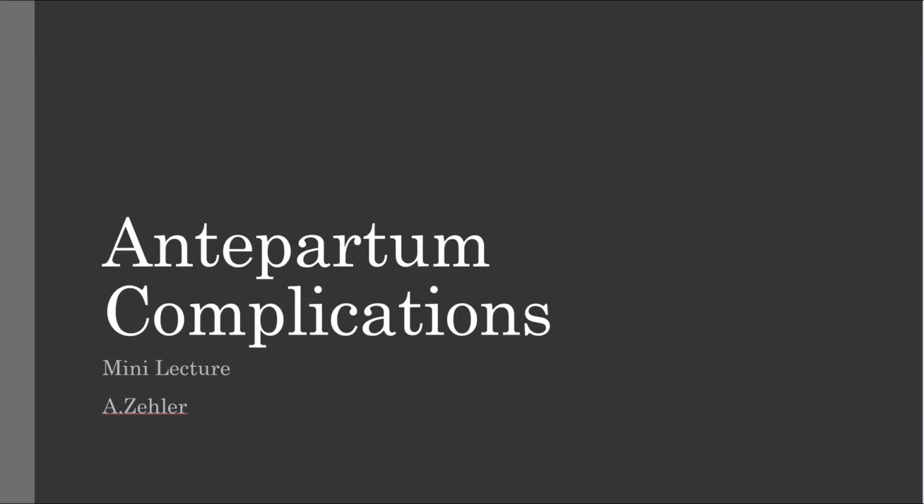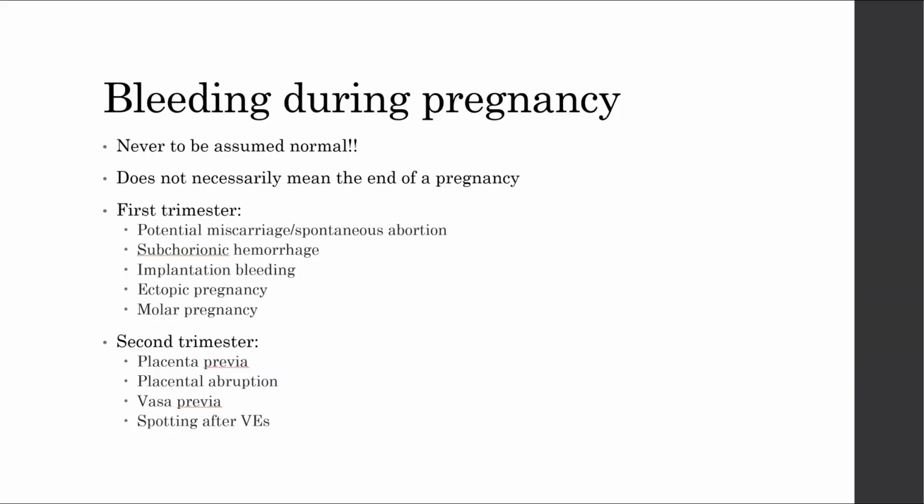Antepartum complications mini lecture. So we are just going to talk about the differences in some antepartum complications, give you guys a little bit of material to think over before class. So one of the most common complications is bleeding during pregnancy.